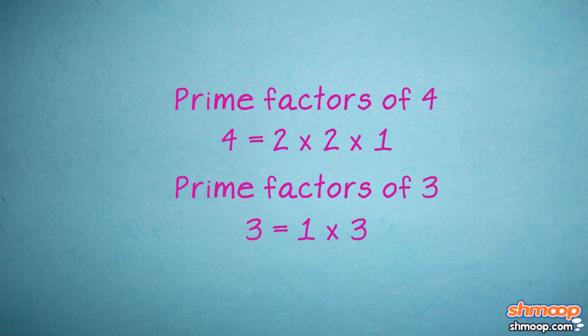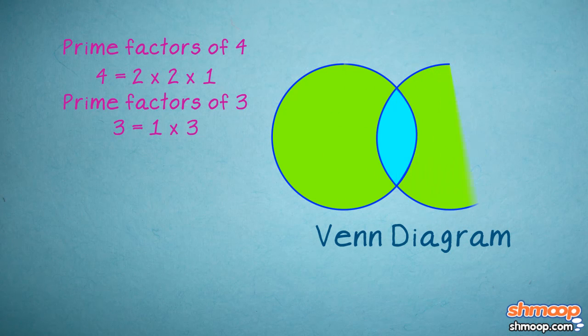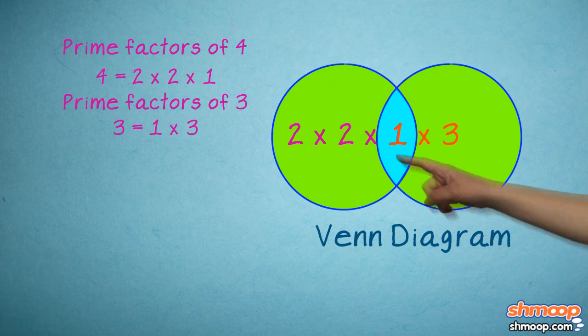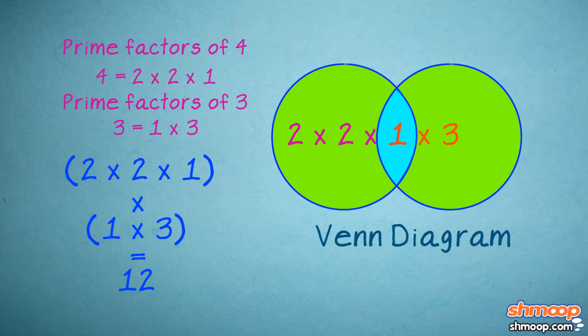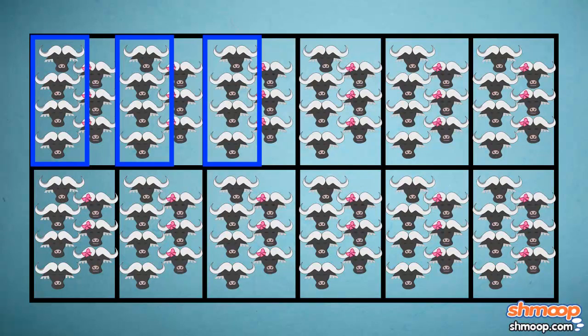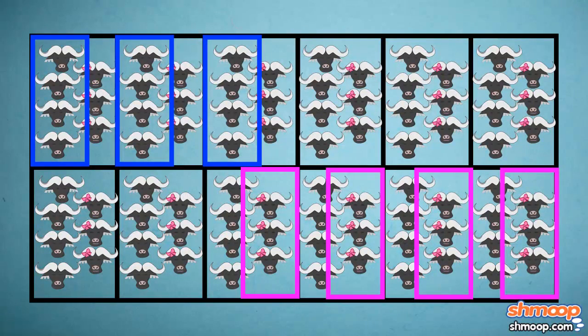To find the number he was looking for, LCM made this Venn diagram that included the prime factors of both 4 and 3, found where they overlapped, then multiplied all those numbers together. Well, since 2 times 2 times 1 times 3 is 12, LCM knew he could take 12 males, 3 sets of 4, and 12 females, 4 sets of 3, without throwing things out of whack.